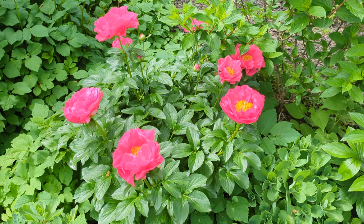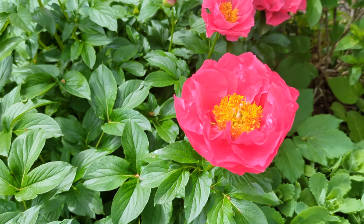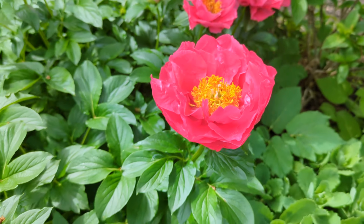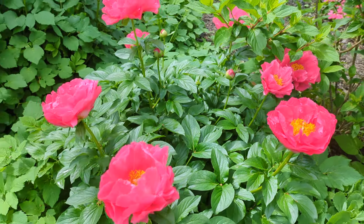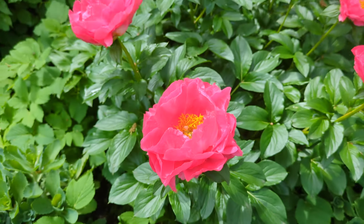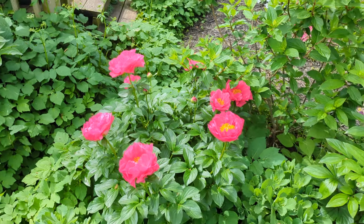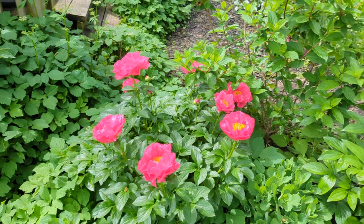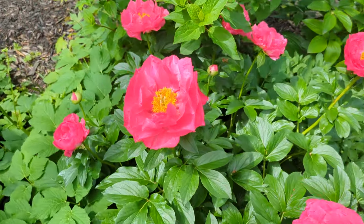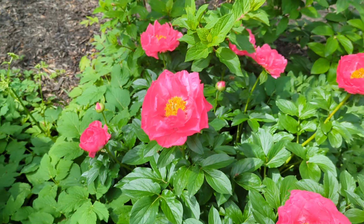Look at this peony. I got it probably 5-6 years ago. I have no idea what the name is. I don't remember. But it's like an electric pink, and it gets bigger and better each year. And it's not one of those that flops a lot. Oh, I just love it. Show you another angle. Look. Wowzers.